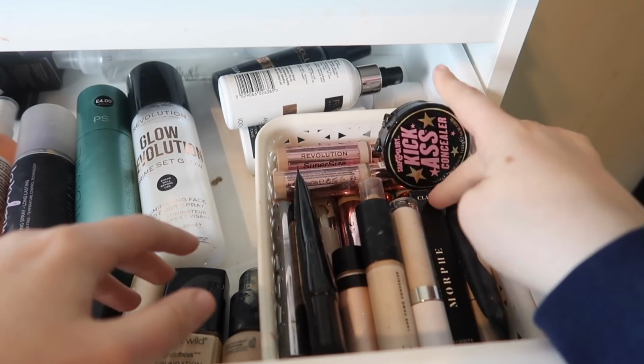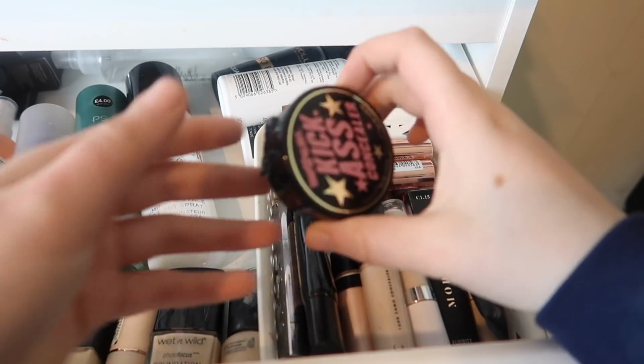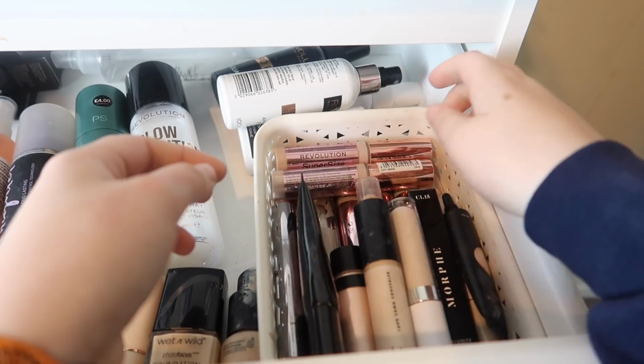And then finally over here is all my concealers. So I've got this Kick-Ass concealer. Don't really use it that often. Don't really like it. I did say I was going to give it to my sister in my previous video, so I probably will end up doing. And here are my concealers.